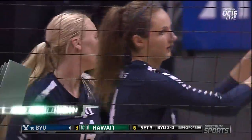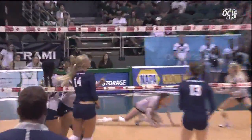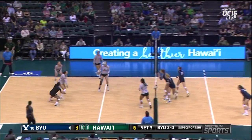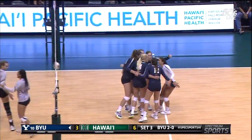I mean, they have two fireballers on the outside pit, McKenna Miller and Ronnie Jones-Perry. They're as good as any two lefts I've seen all year. So three serving six. As you saw, Natasha Burns on the floor for Hawai'i, getting her first run of the night. Overpass, joust at the net, won easily by McKenna Miller.